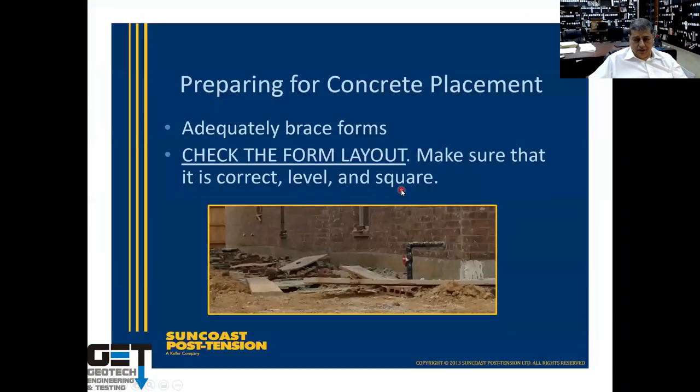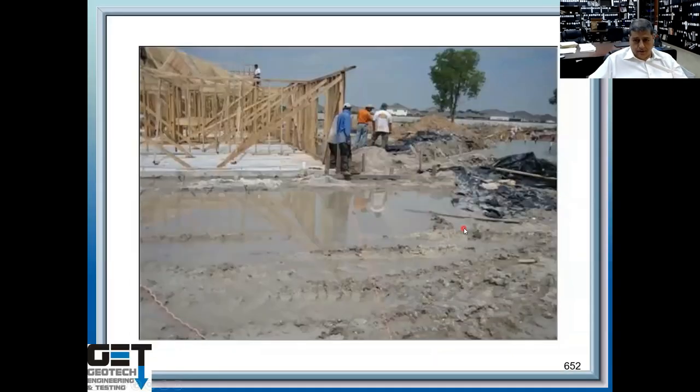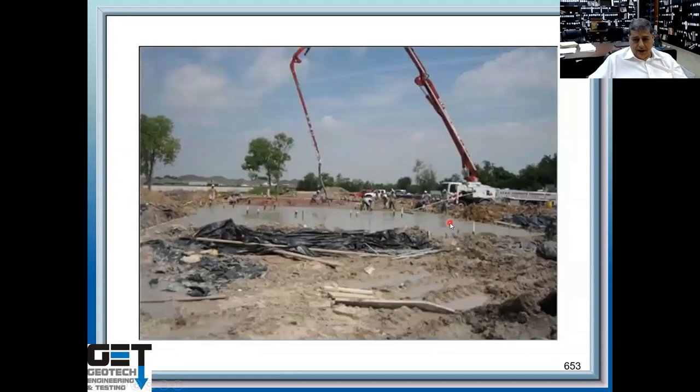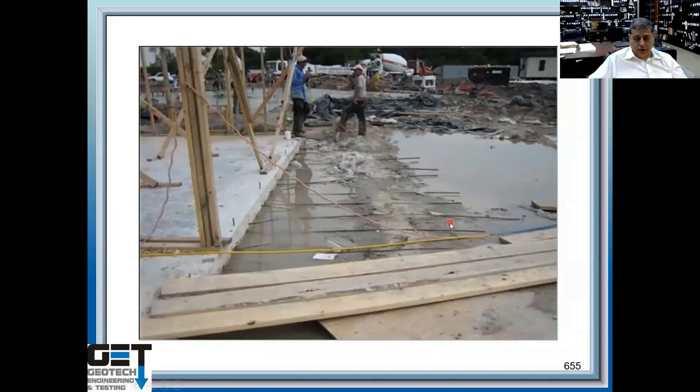Poor construction practices. Check the form layout, make sure it is correct, level and square. Look at the brick line here. Look at the drainage around here. You've got the PT cables in the water here. Bad drainage, lots of trash on the site. These are some bad construction practices.